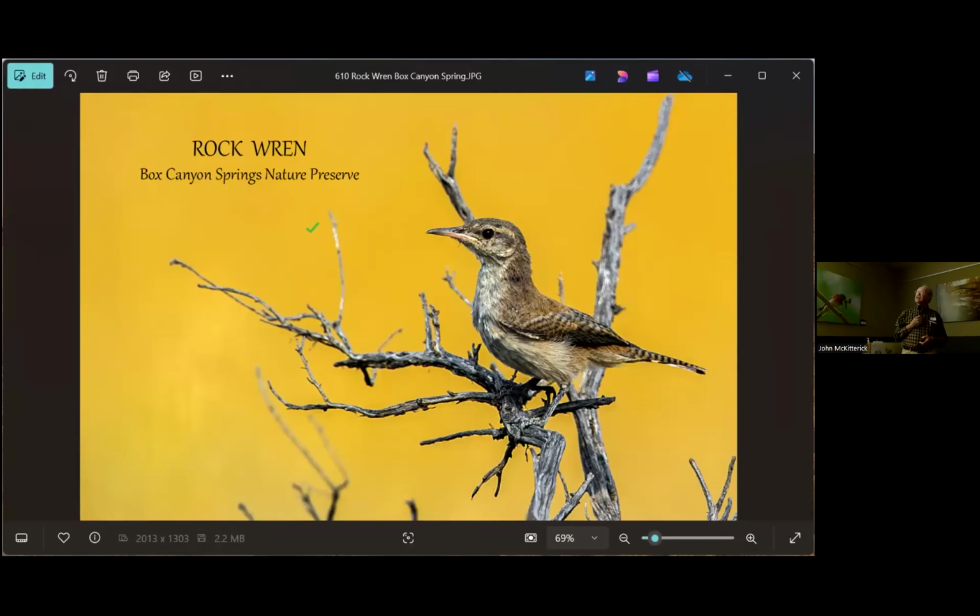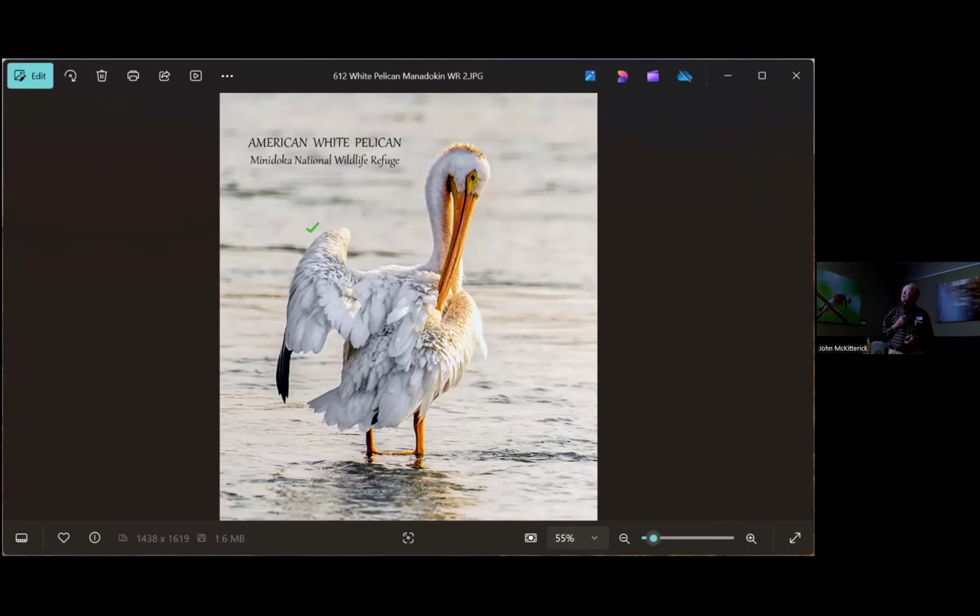Rock wren at Box Canyon Springs Nature Preserve. I wanted to show you Box Canyon Springs, but I don't think time is going to allow. At any rate, rock wrens are not uncommon in the sparse vegetation that we found. American white pelican at Mendocino National Wildlife Refuge, another lake refuge, if you will. A lot of cormorants there. American white pelicans in the river. This is actually in the Snake River.